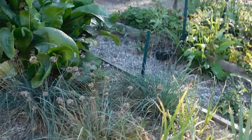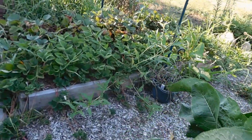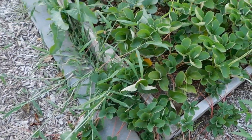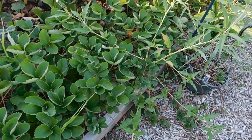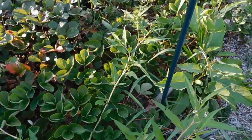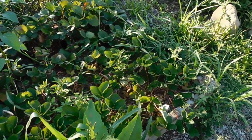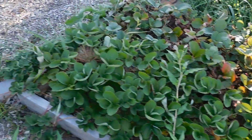And then my next raised bed over here is our strawberry bed. We have strawberries crawling out all over, so we think we might just transplant, just pot up some of the ones that are trying to escape maybe, and see if we can sell the starts. These are the ever-bearing, and they did give us quite a good crop this year.